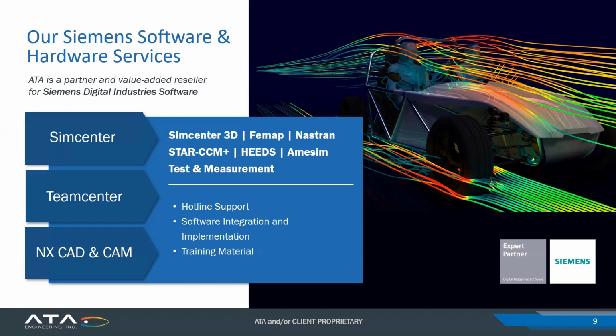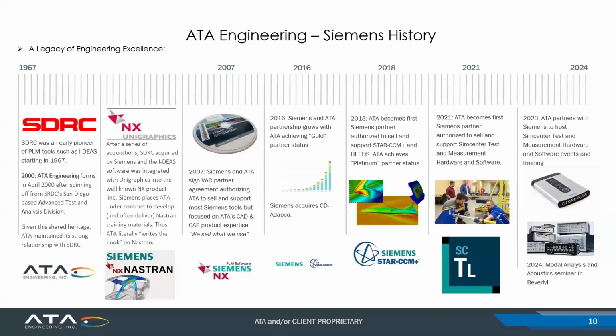If you're doing any of that work and you need Siemens tools, we are very well connected with Siemens and have great support. When you think about our history, in the 80s and 90s we were part of SDRC, which developed Unigraphics that became NX. You can see the timeline of ATA. In 2000, ATA became its own company as an offshoot from SDRC. Over the years, we've grown in that and grown within our partnership with Siemens. In 2016, we achieved Gold status, which was a kind of volume of selling, and we've grown since then. In 2018, we became the first Siemens partner to sell and support STAR and HEEDS.